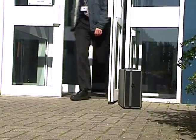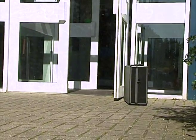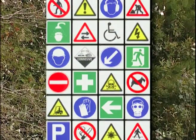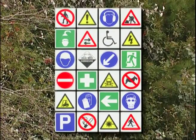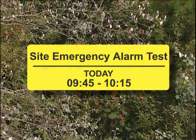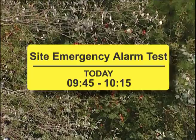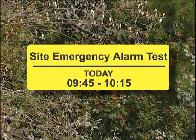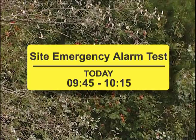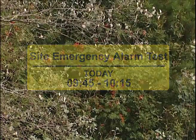Please keep to the paths. Do not leave bags or packages unattended. If possible, please indicate ownership of any packages. Take the time to understand and comply with safety signs and obey any instructions. Be aware of the site emergency alarm test every first working Tuesday of the month, as well as specific building fire alarm tests and exercises which occur at regular intervals.